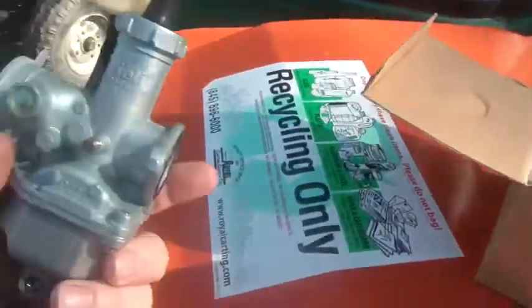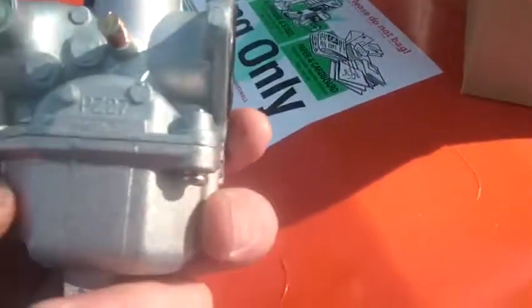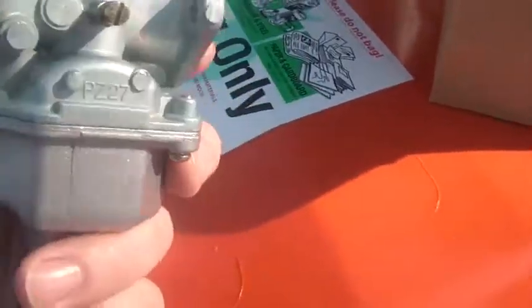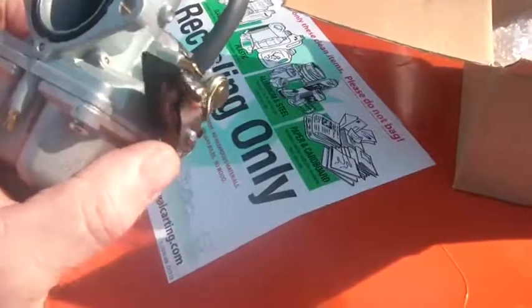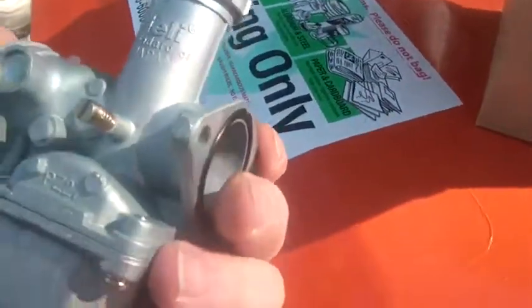What I like about his carburetor, once again, it was 24 and change delivered to the house. It's a copy of the Keihin, the original equipment Hondas. It's a PZ27. It comes with the cap on there. I mean, it looks just like the Honda carburetor. You should recognize that little screw there. Are the materials as good as Honda? Probably not.